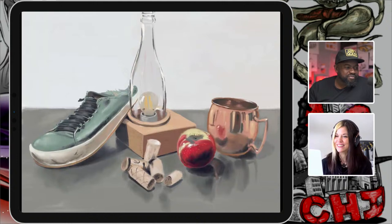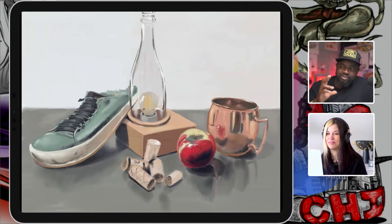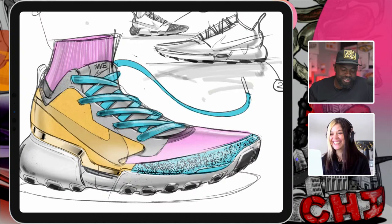I love traditional art as well. One of the things with digital art is, and it's really cool to see how much it's evolved over time, but this is actually done in Fresco as well with the awesome brush engine that the app has. So just practicing some still life, you know, to be able to draw from your imagination, you have to be able to draw from observation. There's a play on words there, if you think about it. A little concept shoe design.